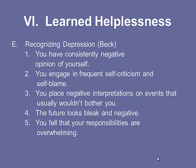But people who are depressed, it's a lot about how they think. And there's a lot of self-criticism and self-blame. You place negative interpretations on events that usually won't bother you. For most people, something happens, like, whatever. But for someone who's depressed, they begin to elaborate on this stuff. Even the slightest thing, like you're late 2 minutes for class, all of a sudden is what's wrong with me. Okay? Why? I was walking behind this person, they were so slow. Why were they doing that to me? Everything seems to happen to me.